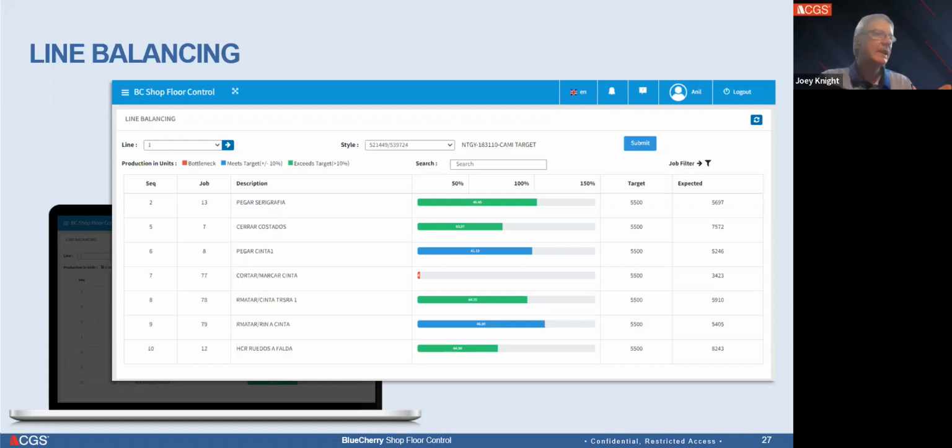Basically, anything in green is saying that if they continue at this current pace, they will exceed their target. So it will actually give you a projected number. For example, for this first one, the target is 5,500 and expected is almost 5,700. So they're in good shape, no problem. For all the other jobs, blue means they should meet their target within a 10% range. Green means they're exceeding the target, but red, you definitely have an issue if something is showing up in red.